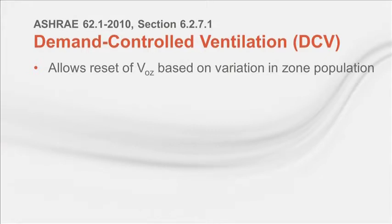Now, the last topic I'll discuss related to Standard 62.1 is demand-controlled ventilation. The standard allows zone outdoor airflow to be dynamically reset based on changing zone population. And it provides some details on implementation.